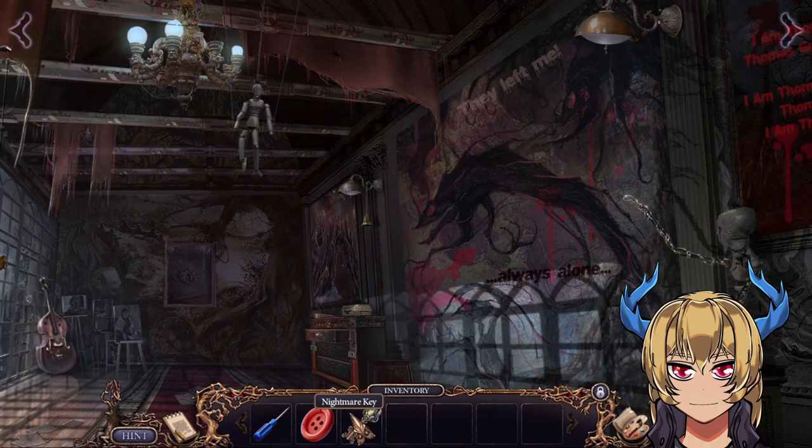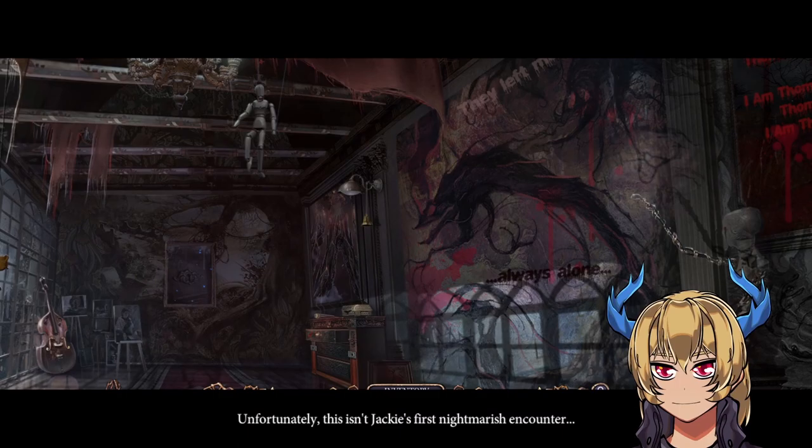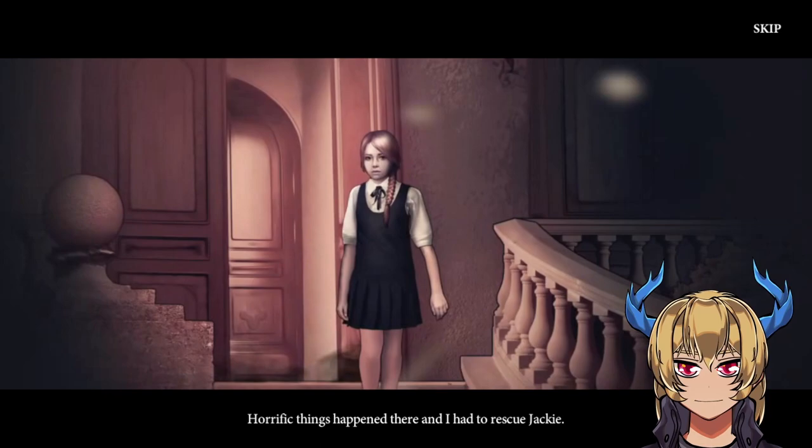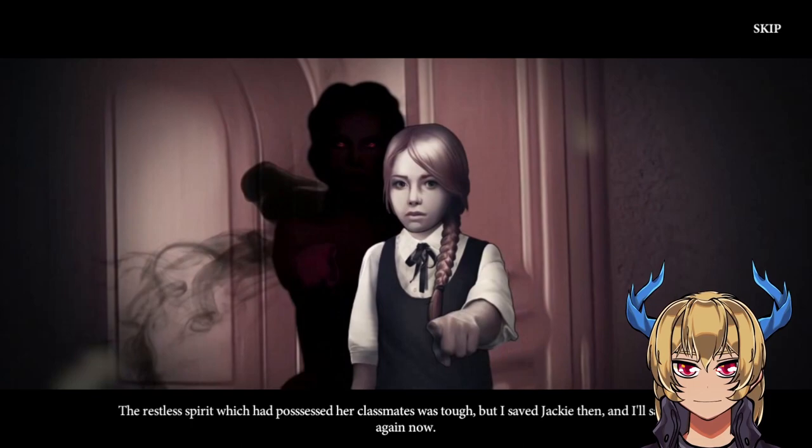Nightmare key. Unfortunately, this isn't Jackie's first nightmarish encounter. A while ago, her boarding school was overrun by its former owner. Horrific things happened there, and I had to rescue Jackie. The restless spirit which had possessed her classmates was tough. But I saved Jackie then, and I'll save her again now.